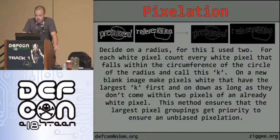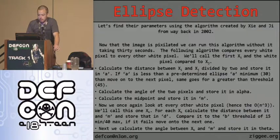Now I just pixelate the image to make the next algorithm more efficient. You decide on a radius. For this I use 2. And then for each white pixel, count every white pixel that falls within the circumference of the circle of the radius and call this k. On a new blank image, make pixels white that have the largest k first and on down, as long as they don't come within 2 pixels of an already white pixel. This ensures that the largest pixel groupings get priority and it's not biased.